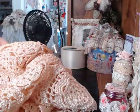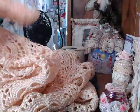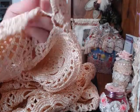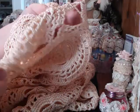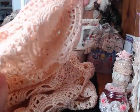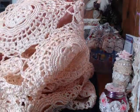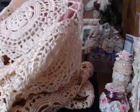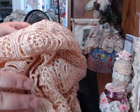I found this tablecloth, and it is kind of a peachy color. I don't know what the wool is, but I could either sell this for one price or cut it up and sell the medallions. So I don't know. It was fairly expensive. It's never been used, but it cost me about $25. So if you want that before I cut it up, but you have to pay the shipping on it as well, plus the $25. Otherwise I'm going to cut it up. Okay.